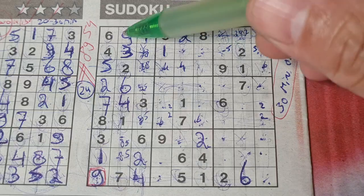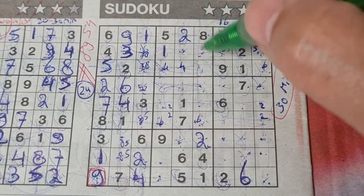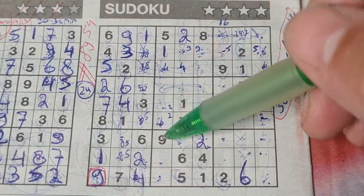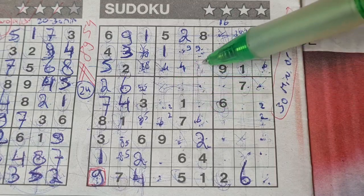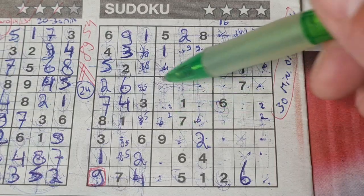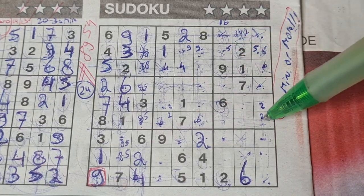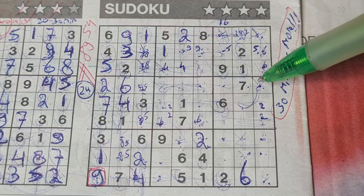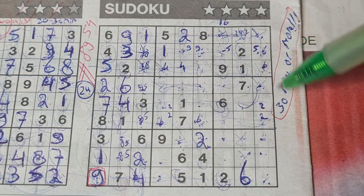But the 9 then, 9 in this row, 9 in the third row, so the row between, the only 2 places left for 9. Could be here, could be there. Need a 9 here. No 9. This could be a 9.